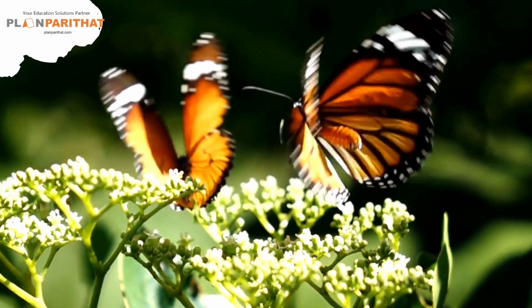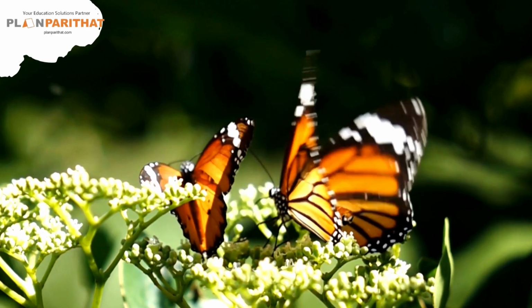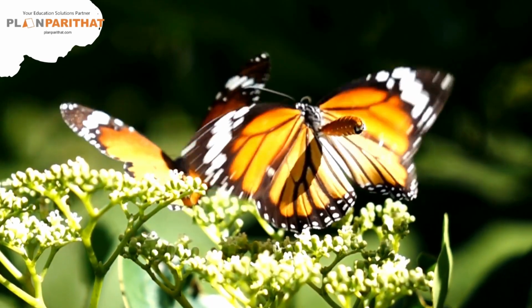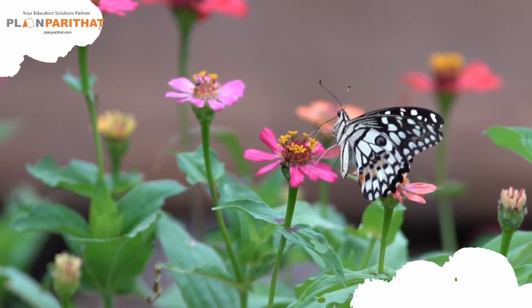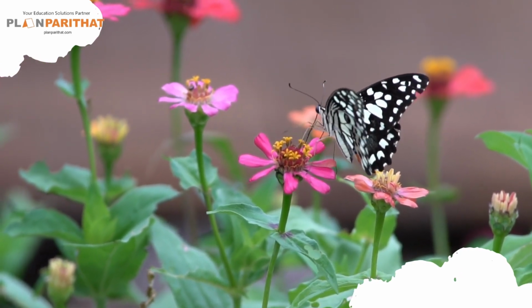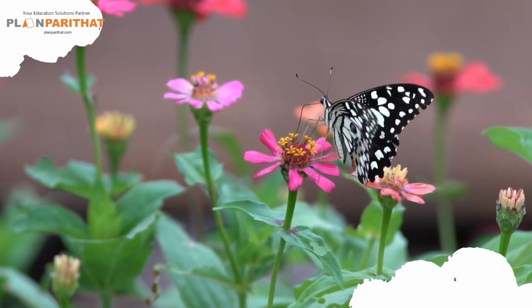Butterflies tend to be at this adult stage for about 2 to 3 days, or 10 to 20 days, or maybe even longer, depending on the type of butterfly and the living environment, such as food abundance, temperature, and humidity.